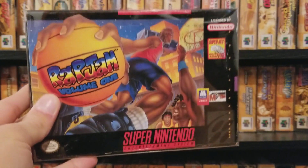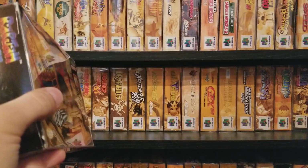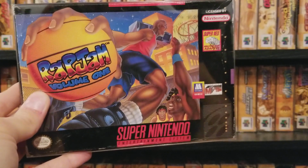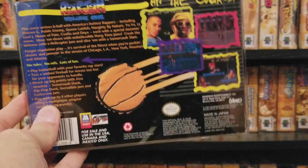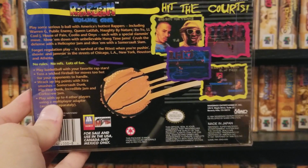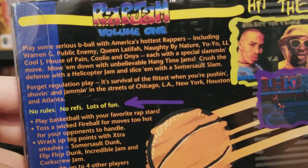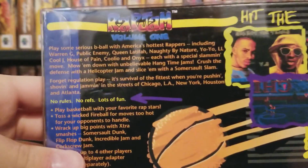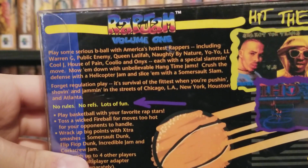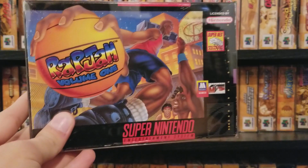One of the greatest masterpieces of all time, Rap Jam Volume 1. There was never a Volume 2 because everything they could have ever done with Rap Jam they did in Volume 1. It was just that great. This is a game with a bunch of different 90s rappers. I mean, you can see them right here. Warren G, Public Enemy, Queen Latifah, Naughty by Nature, Yo-Yo, LL Cool J, so many good ones. But for some reason, there's just like 2 songs in this game, and they're really generic hip-hop beats.